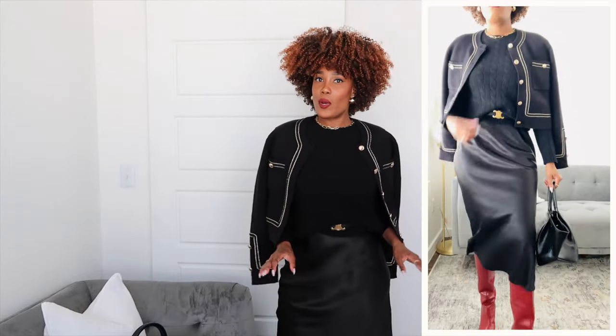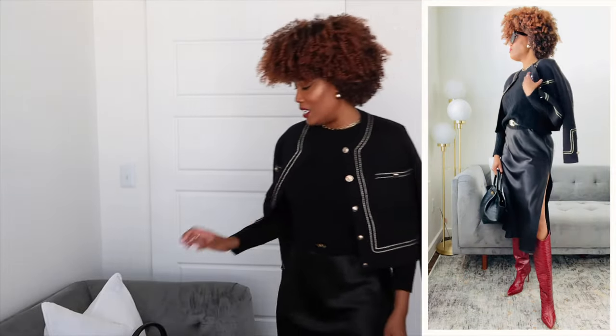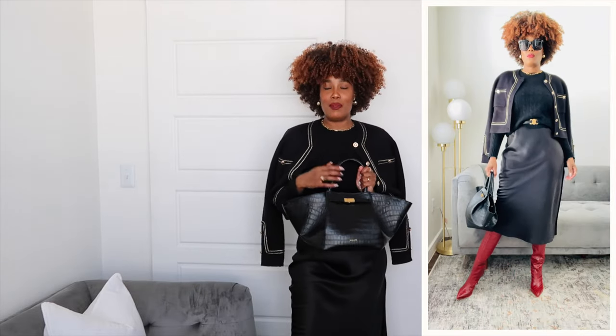So I have the same crew neck sweater. I would style it with this silk dress from Lily Silk. I love this dress. And I just added a belt just to cinch in the waist a little bit. I am wearing the reddish brownish boots just to add a little bit of dimension. And then I put this gorgeous cardigan from Abel Revivo on top. Look at this. Gold jewelry with black, always elegant, always stylish. And my trusted black croc leather bag. I love it. This is a look.